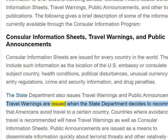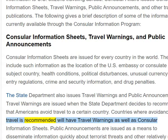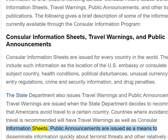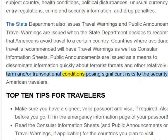Travel warnings are issued when the State Department decides to recommend that Americans avoid travel to a certain country. Countries where avoidance of travel is recommended will have travel warnings as well as consular information sheets. Public announcements are issued as a means to disseminate information quickly about terrorist threats and other relatively short-term and/or transnational conditions posing significant risks to the security of American travelers.